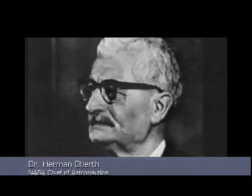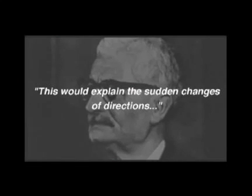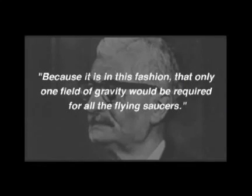In 1972, Dr. Hermann Oberth made the following statement. Today, we cannot produce machines that fly the same as UFOs do. They are flying by means of artificial fields of gravity. This would explain the sudden changes of directions. This hypothesis would also explain the piling up of these disks into a cylindrical or cigar-shaped mothership upon leaving the Earth. Because it is in this fashion that only one field of gravity would be required for all the flying saucers.